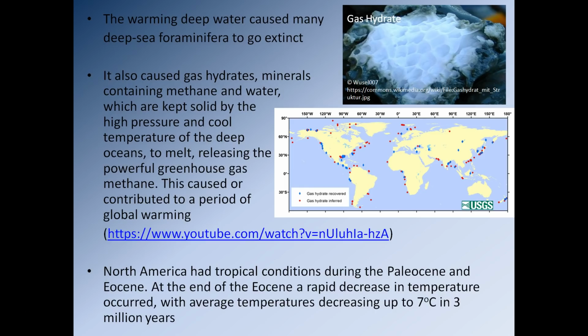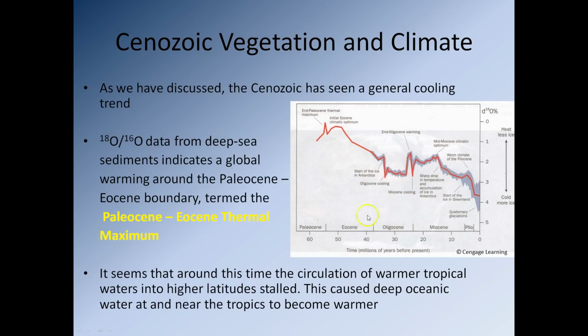And so what we see as the temperature begins to decrease, we obviously have the loss of this thick tropical forest, which existed during the Paleocene and the Eocene. We see it dying out as we head into the Oligocene.